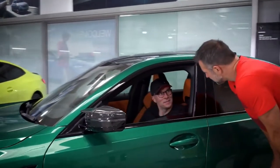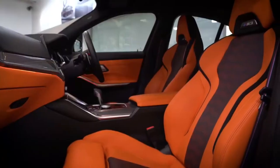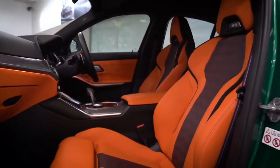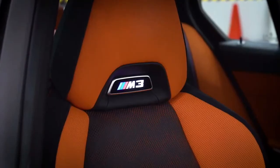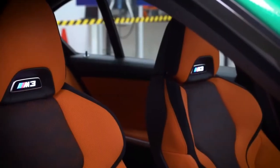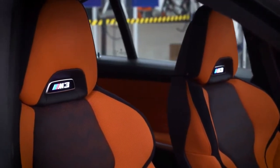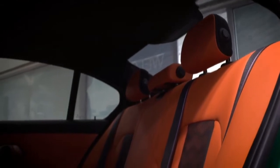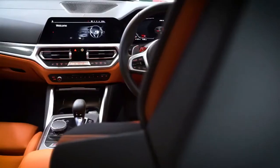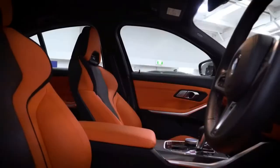Nice to see you again, DC. Nice to see you, Nick. What an interior. What is going on in here? Well, this is the interior of the M3 Competition, in Kyalami Orange, and these are the sport seats. So not the carbon bucket seats from the M4, but the standard ones? Yes, but trimmed in Merino leather. Seriously comfortable, but also very sporty. Many functions, and just a nice place to be. Great ambience, but very sporty.